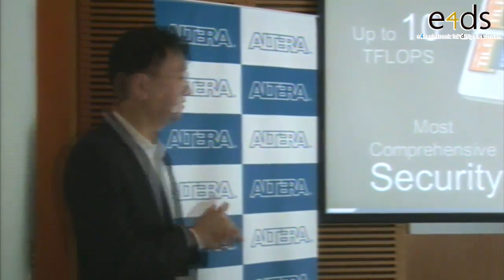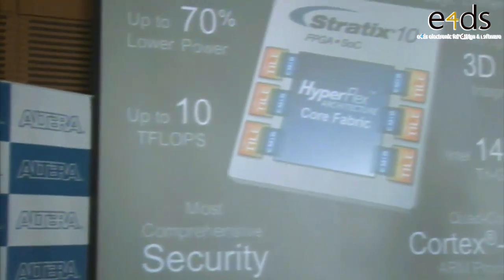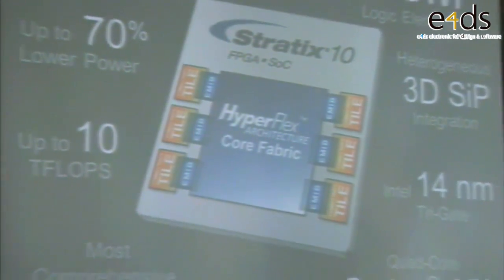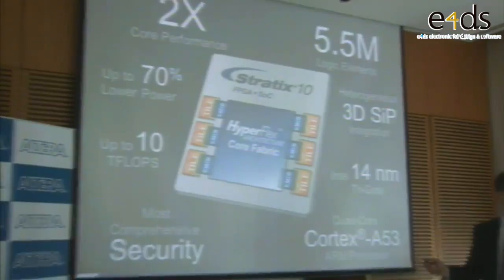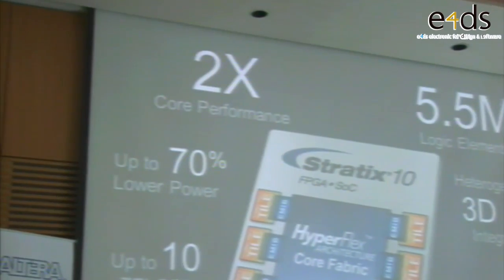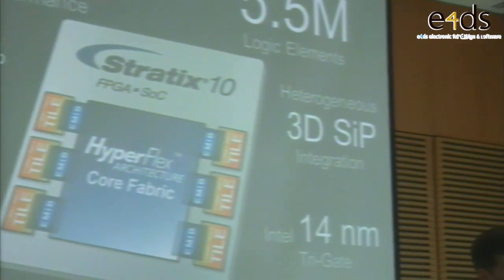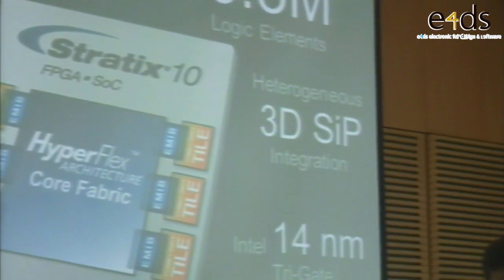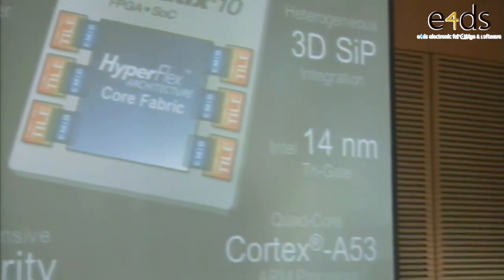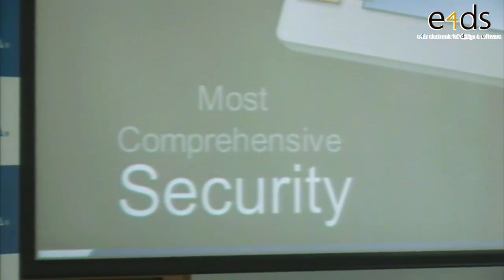And there are three important capabilities that we're disclosing the details of in our announcement. One is, how do we achieve 2x core performance, or 1 gigahertz FPGA, first time in the industry. Another is 3D SiP, or system in package. So this is multi-die or multi-chip in a single package. And the third is some new security capabilities for FPGAs. So those are the three big areas I'll focus on today.